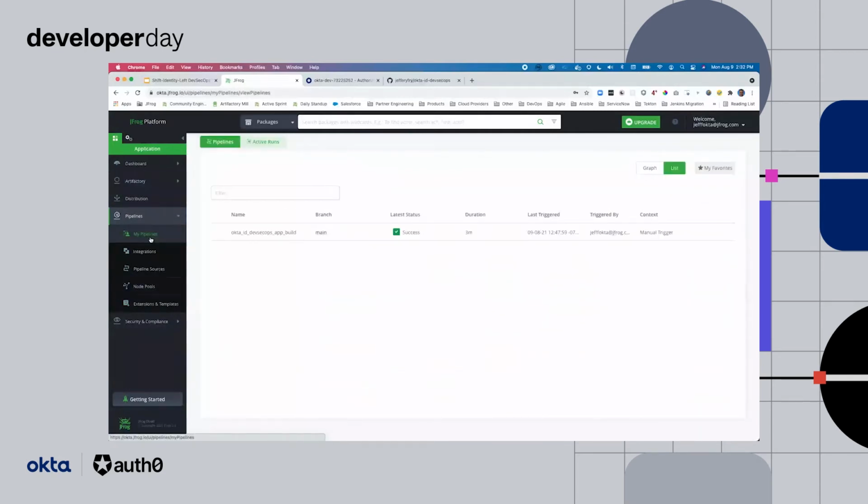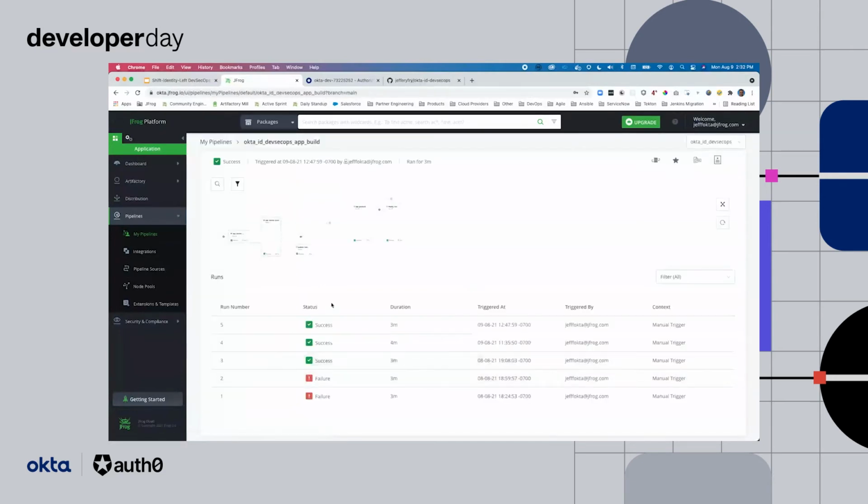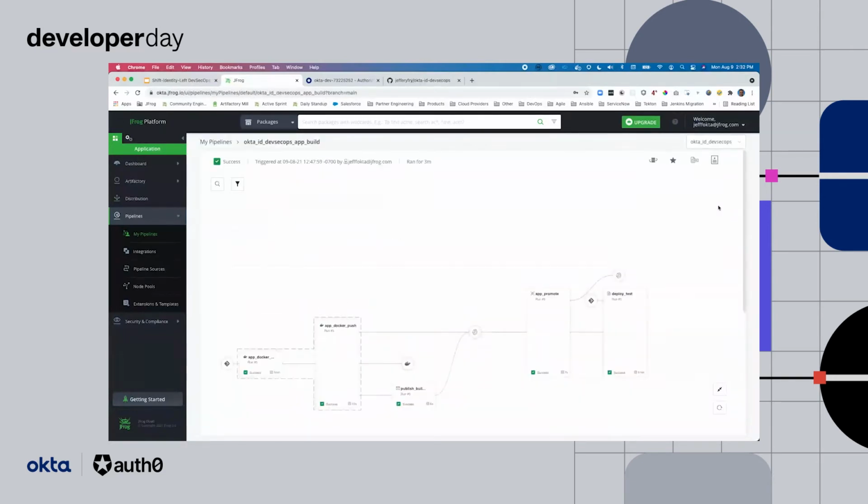And then lastly, we have our JFrog Pipelines. Again, this is responsible for automating our software delivery process. It's a CI/CD tool. And just to get a visual representation of what that software delivery process would look like, we build a Docker image here, we do a push, we publish some build info, we promote the build, and then ultimately we can deploy it. We'll run this in just a second. We'll go into more detail of what's happening.